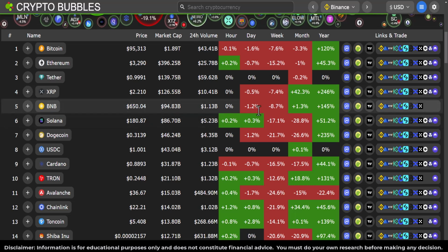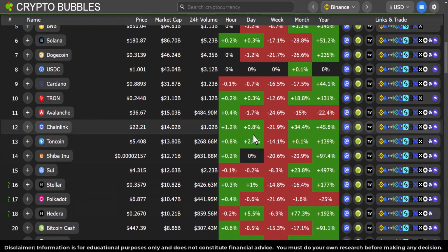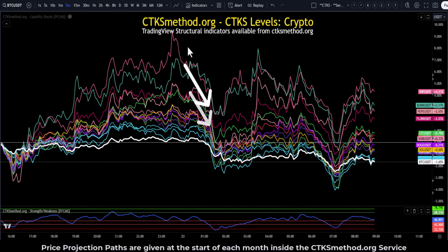BNB is down 1.2%, as is Dogecoin. AVAX is also down. And we've got some positive gainers in here. One thing to note, there's always things moving up and moving down inside the crypto market, but everything will follow Bitcoin. Now, what exactly do I mean by that? If Bitcoin is coming down, you can bet your bottom dollar that directionally all of the alts are following suit. And if Bitcoin comes up, all of the alts are coming up as well.